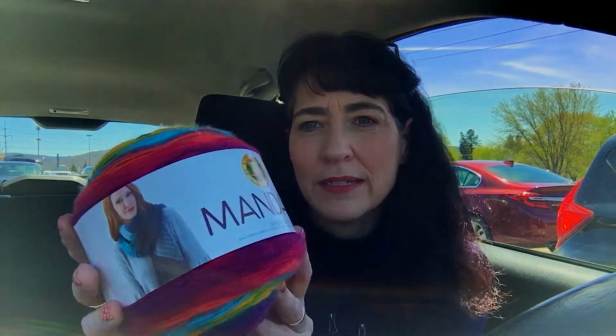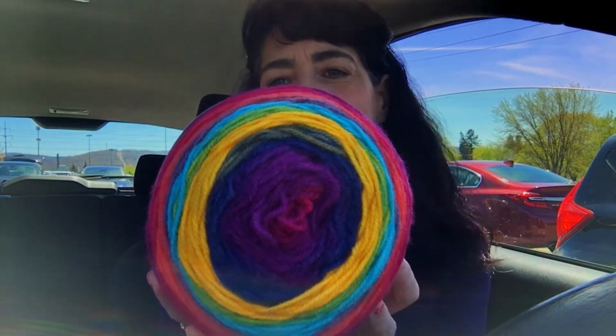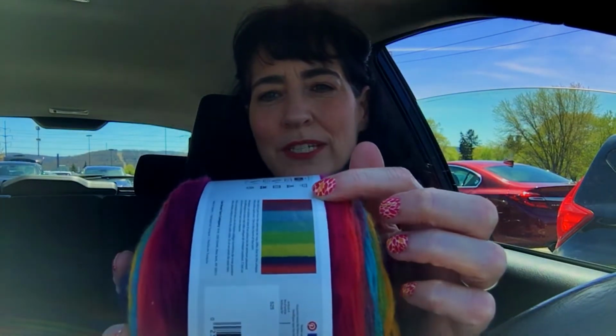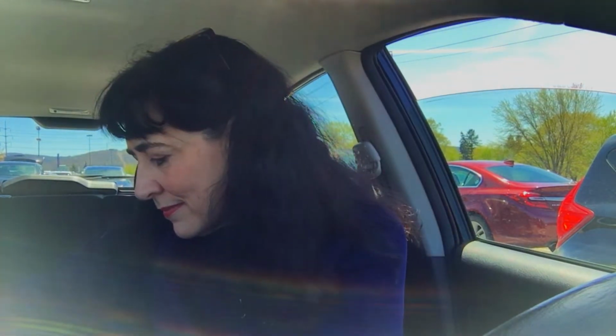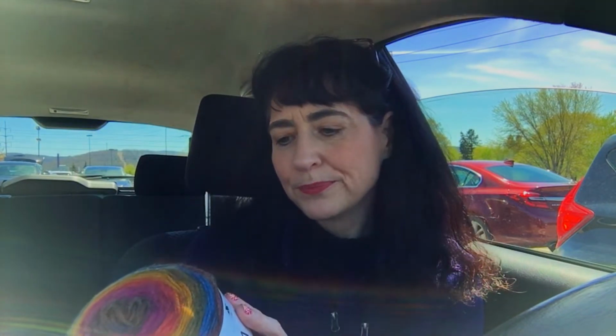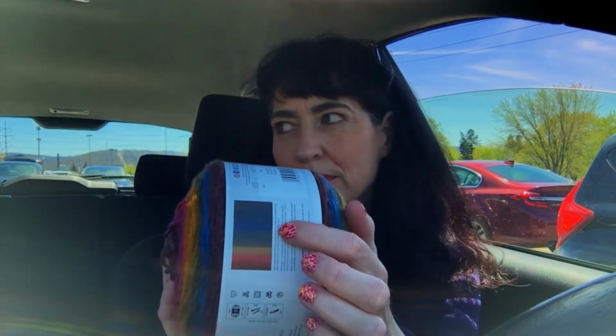The first thing I got is this mandala. It's called Wizard, and how pretty are those colors? On the side of the packaging, it shows how it works up, and it definitely looks like rainbow stripes. This is really, really pretty. I bought 2 of these for the prize. This is not for the prize. I bought another mandala, because my sister actually got me one of these for Christmas this year, and I want to make a bigger project, so I thought I'd pick up another one just so I don't run out. This color is called Chimera, and again, it does make rainbow stripes.